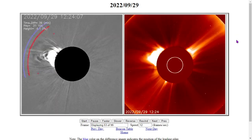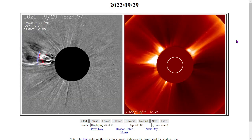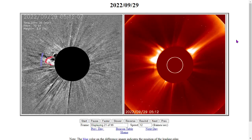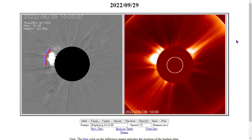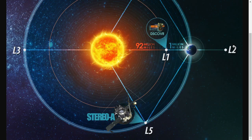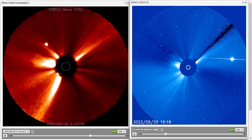Next, some coronagraph imagery. And if you're wondering if that CME is directed toward the Earth, we'll tell you in a moment, and we'll tell you why. First, let's see if we have any more images from today, and indeed only one frame from today. So let's go to STEREO A, located at Lagrange 5, and the SOHO LASCO C3 at Lagrange 1.